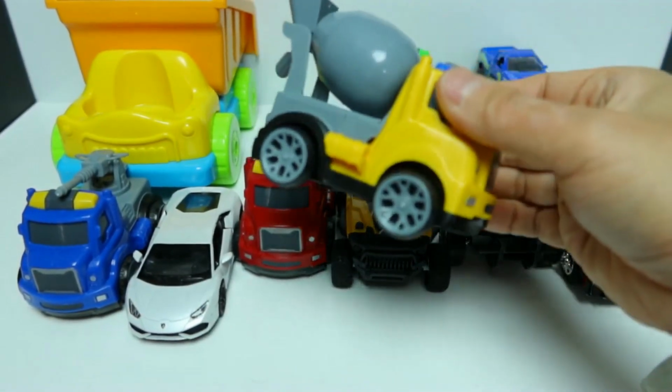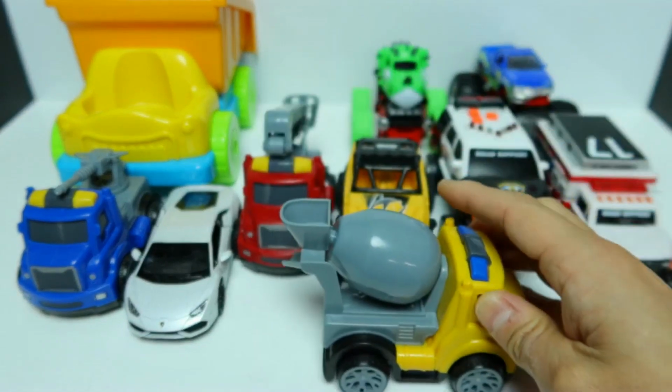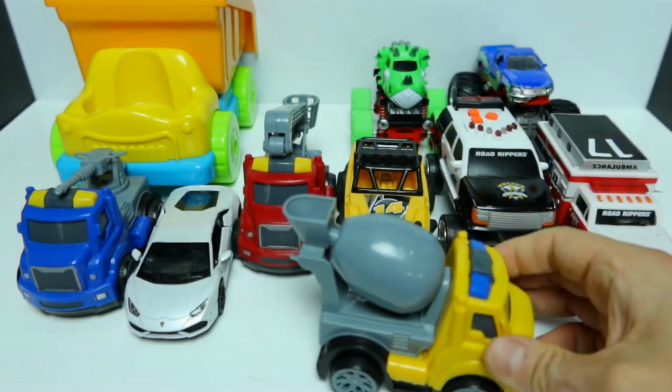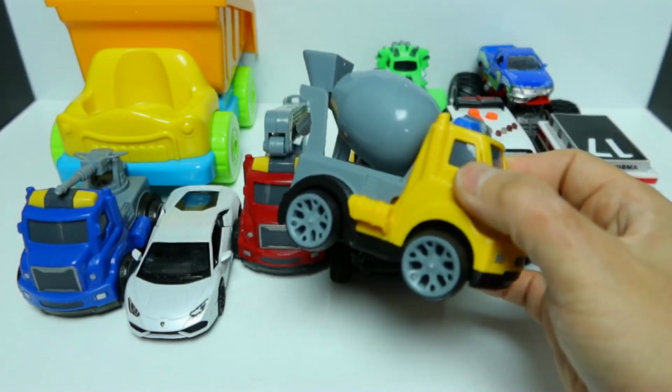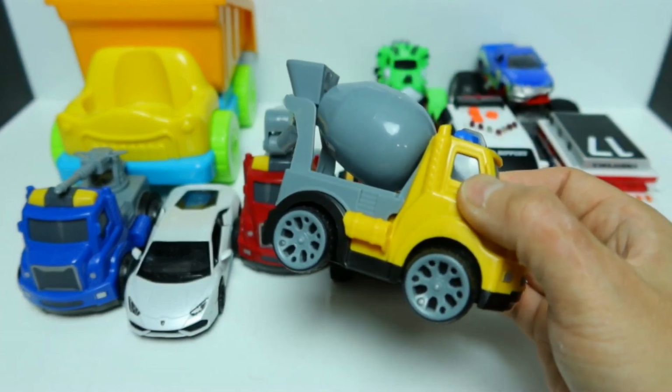Next one is a yellow truck. It has a green mixer in the back. It turns. This is a cement mixer truck. It brings building materials to work field.